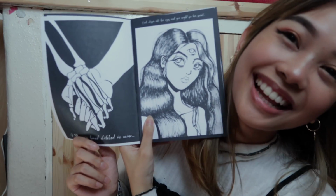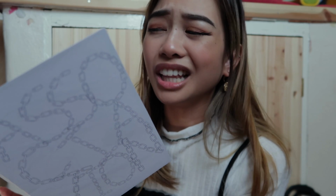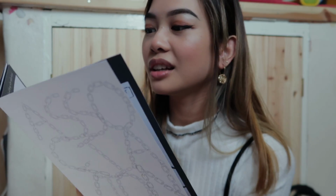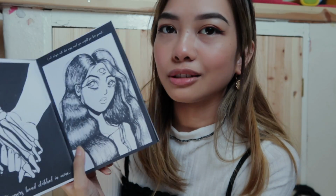And then this is my favorite page, I'm not gonna lie. A stranger's hand clutched in mine. The words here were stranger and hand. And the last one was hidden alarm and, I don't know, timer. For this one it says, look closer into her eyes and you might see her secret. So I think it was eyes and secret for this. But yeah, it just goes on.